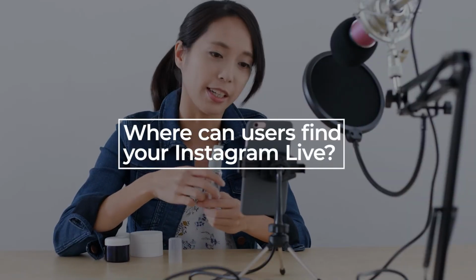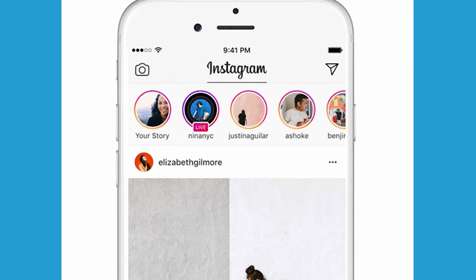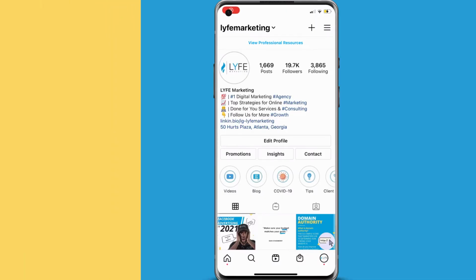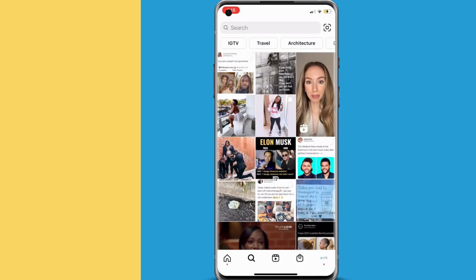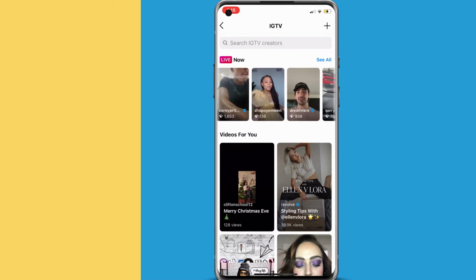So where can users find your Instagram Live? Well, users can still look at their Instagram stories and see who is live as marked by the live button. But users can also now see who is live in the Live Now section. Users can tap to the Explore section, then tap to the Live Now section, and scroll through to discover more lives.